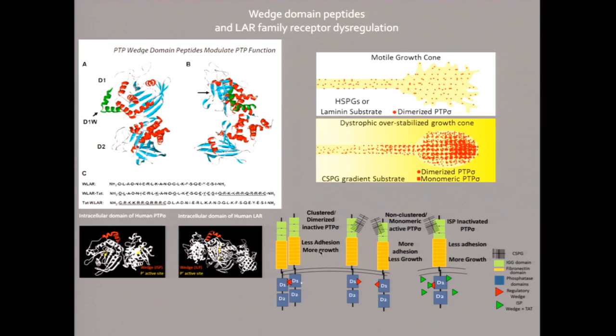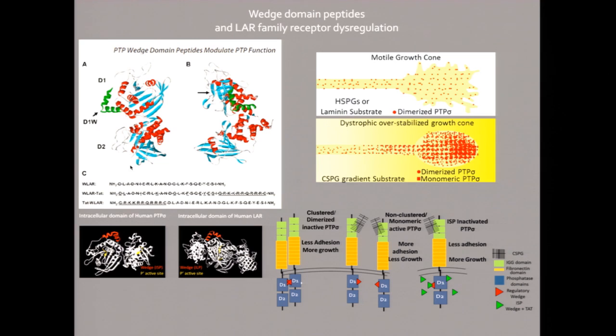Too stuck is bad. When the receptor sees CSPGs, it becomes a monomer. This has to do with the way the sulfate groups are clustered on HSPGs or CSPGs, actually. When the receptor is a monomer, it's active. And active means sticky, synapse, stuck, right? And if you have too much stickiness, you're not going anywhere, all right? It's known that the stickiness is mediated somehow by this so-called wedge domain. It's right here in the D1, right? It's the wedge. We don't know exactly how it works, but it has some role in regulating the receptor dimerization.